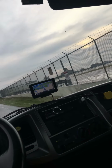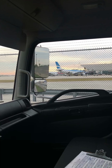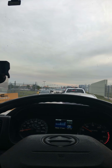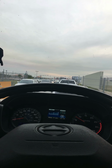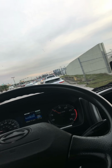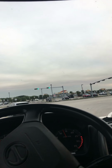So here are the planes. You got the A380 on the way. I don't know if you can see it. You probably can't. Argentina Airways. They got a fuel tanker right here. Oh, the airport's fuel tankers. Got Continental. All the planes are taking off from the east side of the airport.